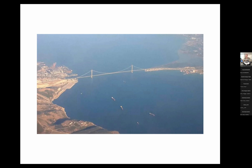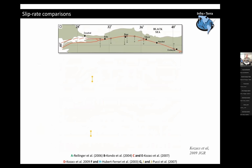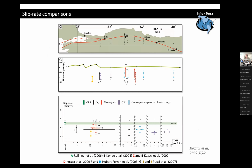Another question? Yeah. So like that last slide about comparing the geologic rates to the geodetic rates, is your takeaway that I'm going to take all my geological measurements and just add a fudge factor of 2, or maybe not 2, maybe a factor of 1.5, 30%? Or do you think there's something interesting where now the fault is slipping faster for some reason?